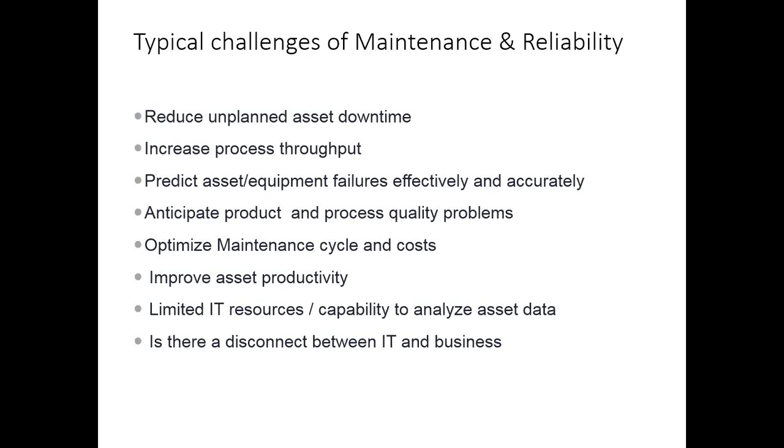Anticipate product and process quality problems. You can do that with data. Optimize maintenance cycle and costs. You can do that with your data. Probably most important thing to remember here in optimizing maintenance cycle costs is understanding what you're going to do with the asset to start with. Is it going to run for 6 months, 6 years, 16 years? Is it going to run one shift, two shifts, three shifts? It's very important that you understand that before you start building the plan.